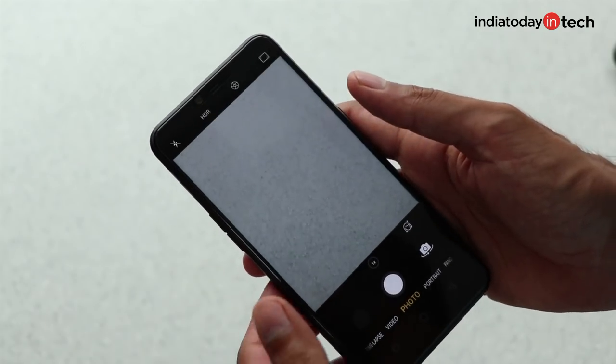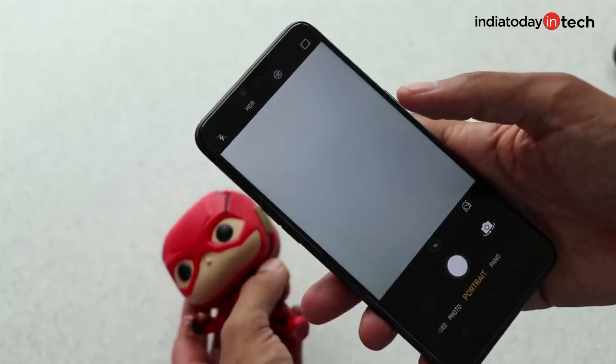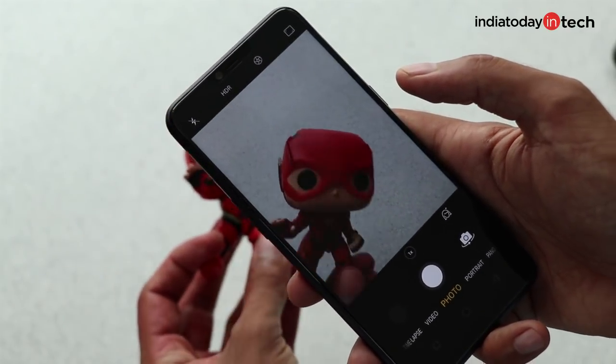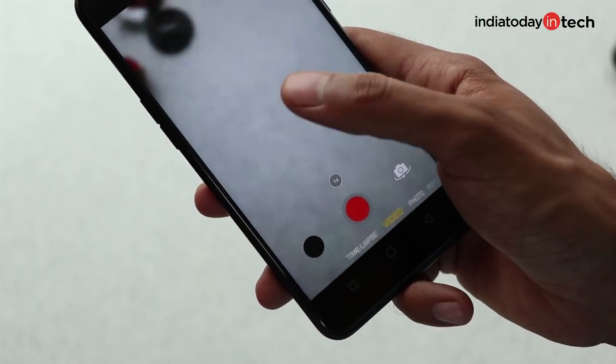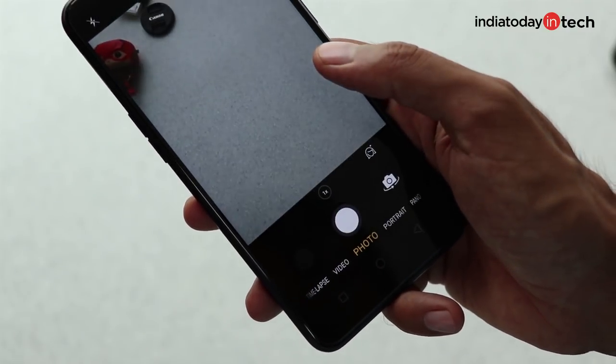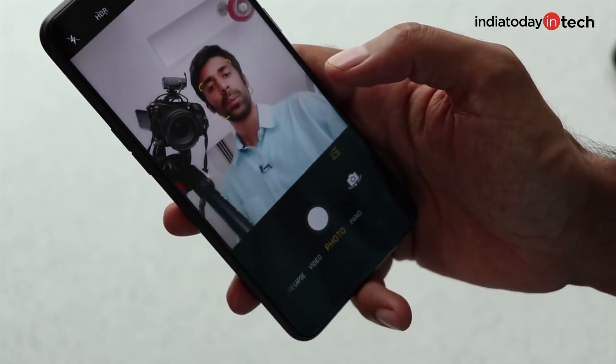Now let's quickly take a look at the camera on the phone, and before that let's check the autofocus speed. So we are testing it under good light conditions and we see that the autofocus is quite nice. Also, you'll see that there are a lot of modes in the app and the interface looks very much like that of the iPhone. Switching to the front camera, the options remain the same.